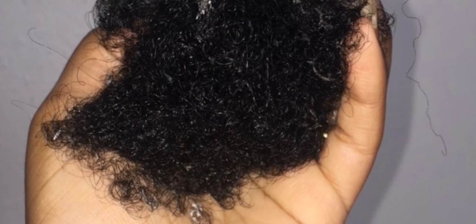You may be freaking out and thinking, oh my God, my hair is coming out. But don't be alarmed if you see a small ball of hair, because that is absolutely normal, because your hair is shedding on a daily basis anyway.